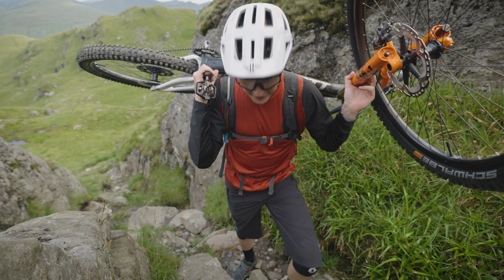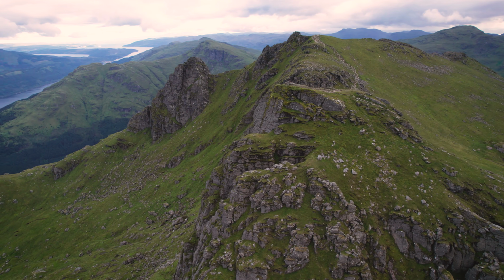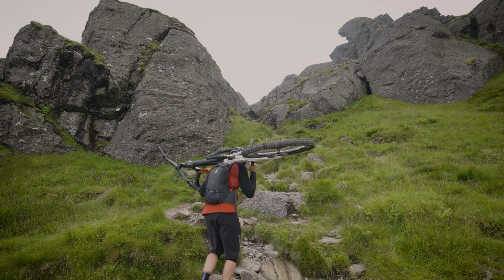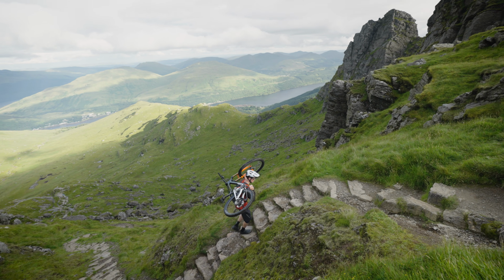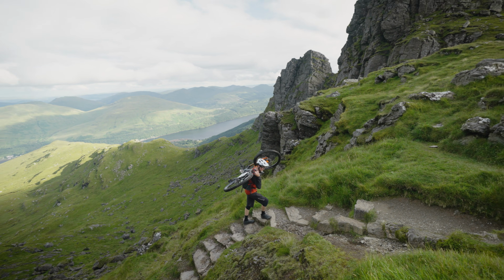Can't decide whether it's the highest stupidity or complete brilliance. But it is pretty epic up here. The sheer towers of rock are just unbelievable. When I was looking on Komoot, the Cobbler is also called Ben Arthur. So there's obviously these little ridges that have all got different names. Pretty mad.